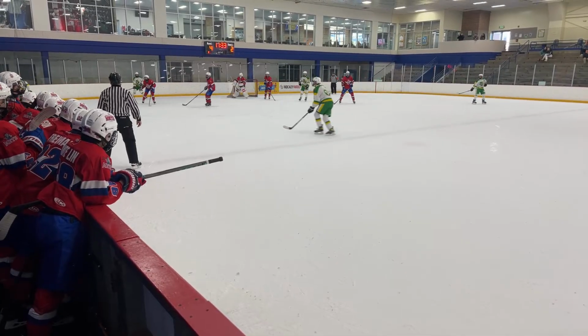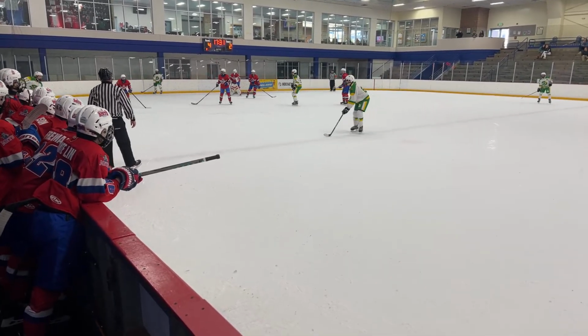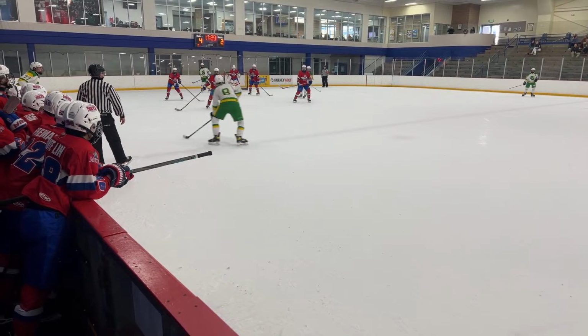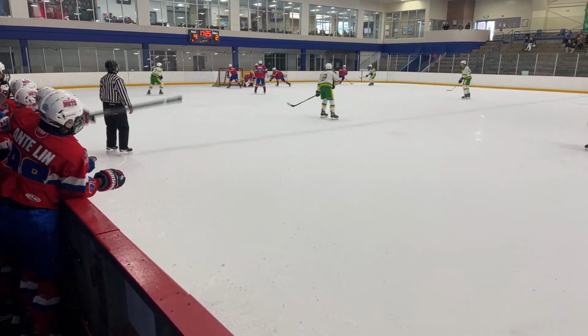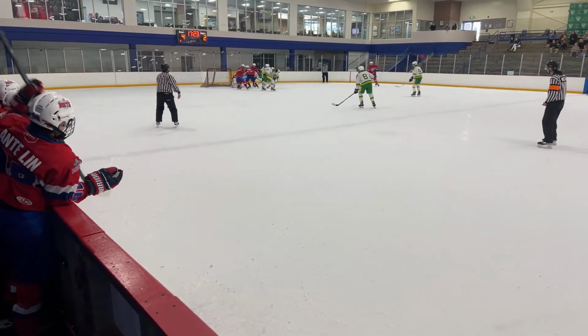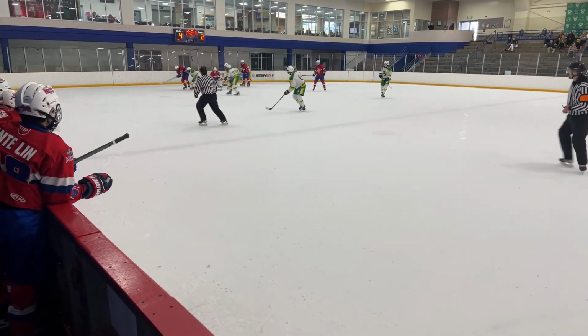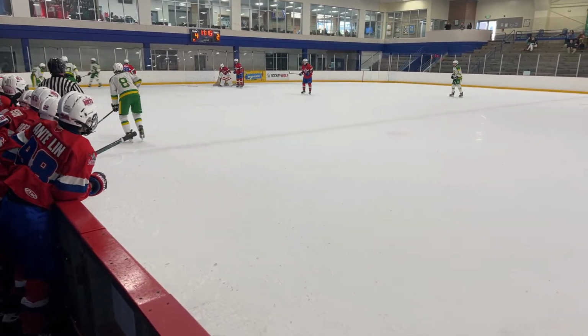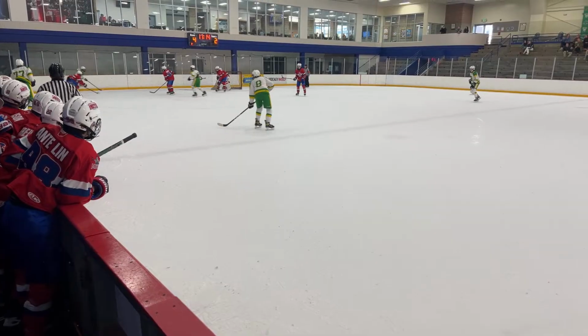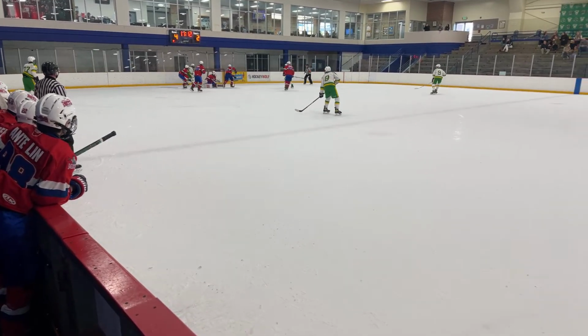Storm down low. Feeding it back up top. Setting things up. Far side for a shot. Top of the circle. Hit too many bodies. Rebound pops in front. Still loose. McMahon tried to find it, couldn't get his hand on it, and Seattle able to keep it out. Looks like McMahon lost a stick in the process.